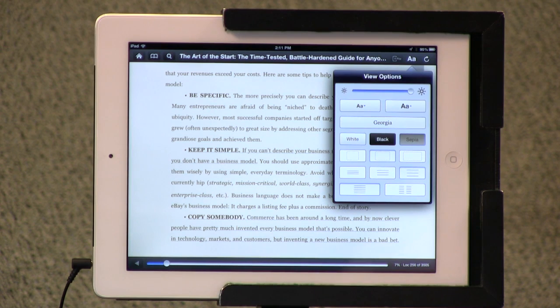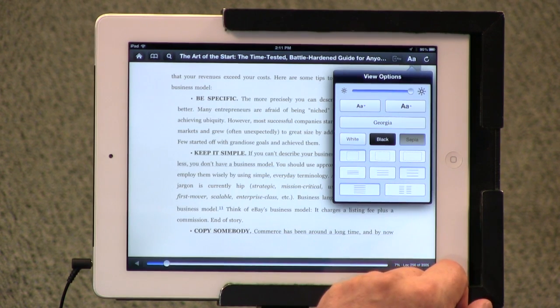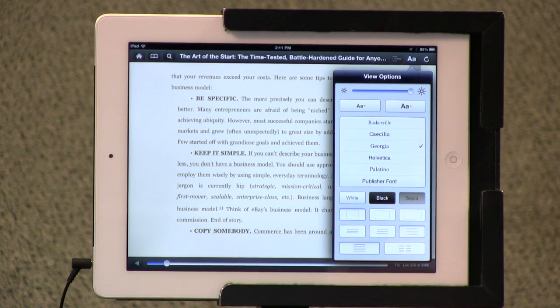I just find that's a little easier on the eyes. Oh yeah. And you can say how wide the margins are. That's nice.